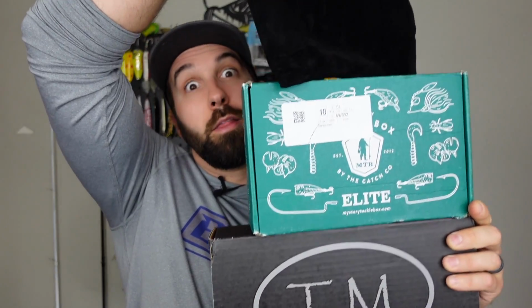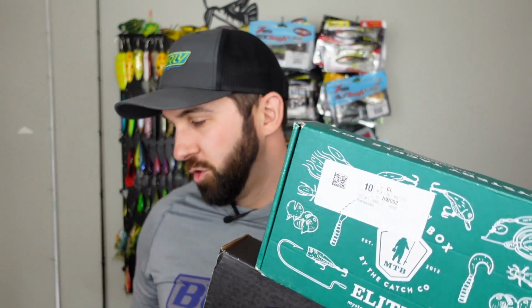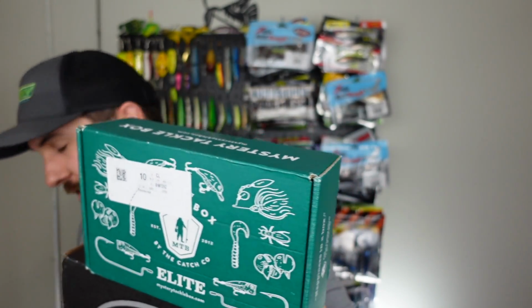And then honestly, these 2 brought some different things to the table. Gear, no gear, kind of better lures, okay lures. I'm really not sure. But if I were to, I would say go this. So I'd say probably go 6 Cents if you just want some super high quality, good value baits. MTB Elite kind of came through, got me a PB Pike, so I got to give it the leg up. And then in third place here would be the Tackle Monkey.